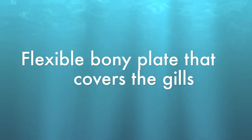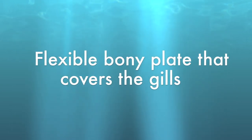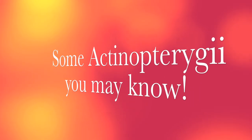And finally, the operculum is a flexible bony plate that covers the gills and allows the fish to breathe without moving. And here are some Actinopterygii you may know.